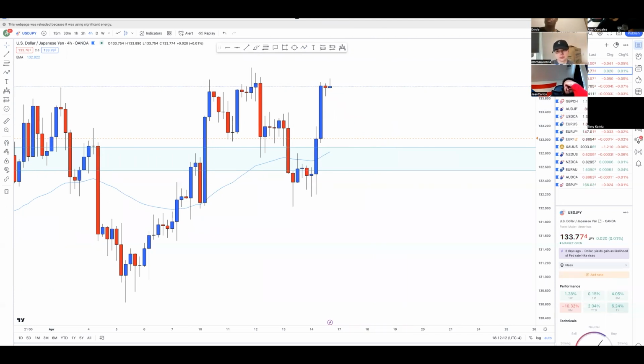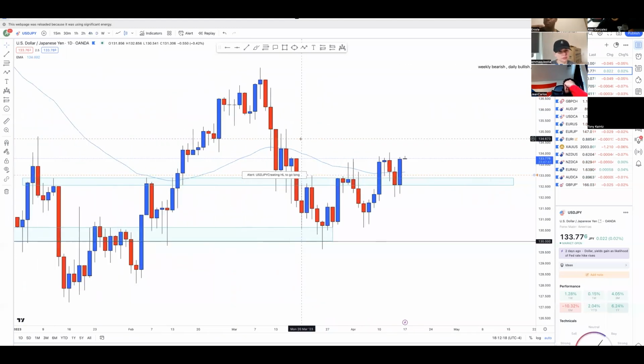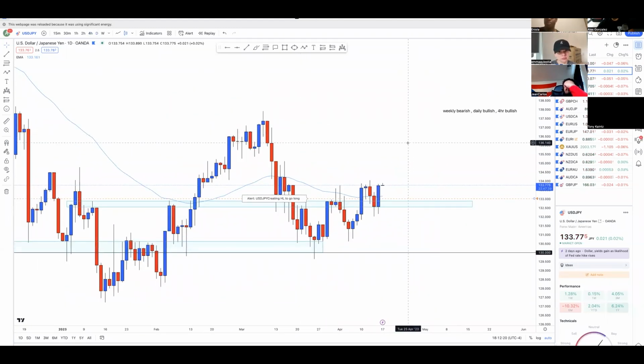Does the daily have to be closed before you look for an entry? No. If you're going to use the daily candlestick as a confirmation, yes. But as of right now, this is our daily candlestick confirmation: a bullish engulfing rejection from the structure point.